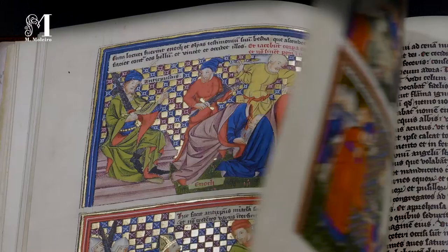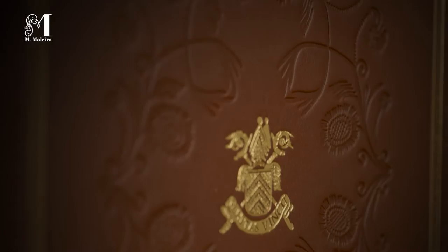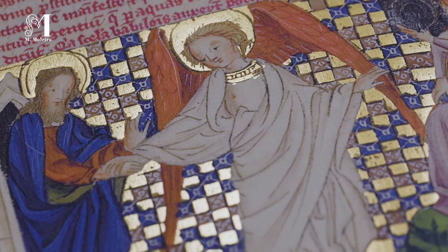The life of the Antichrist is the third source of inspiration for this manuscript. These tales are narrated and illustrated in a book now containing 47 parchment folios and 94 gilded miniatures. A picture book apocalypse. But what is a picture book apocalypse?